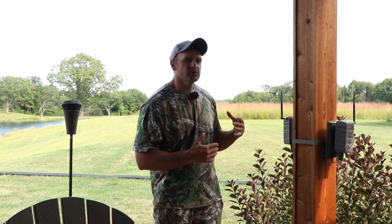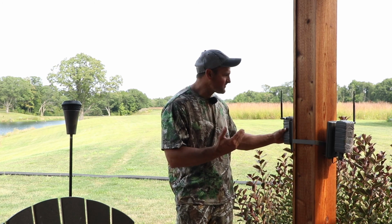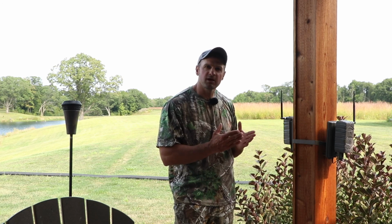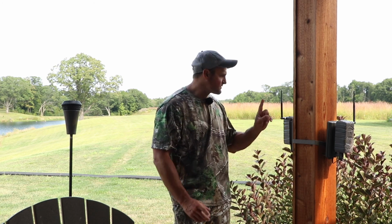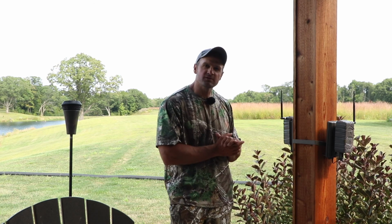Now you can also hook a cell service to this. So let's say you don't have a cabin that's close. You could actually make one of these a cell camera and it would do the same thing. That would be your home camera. All you have to do is get a subscription for one cell service though. You could have 24 cameras linked to that one. So we can show you over at the 160. I've got another farm about 5 miles from here and we actually use the cell service for that.